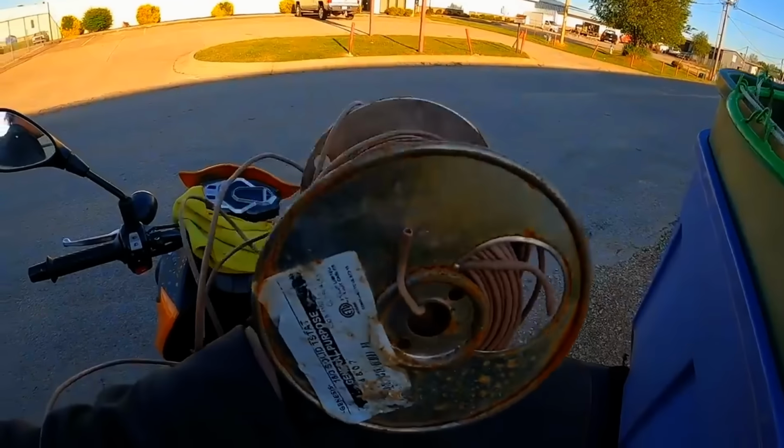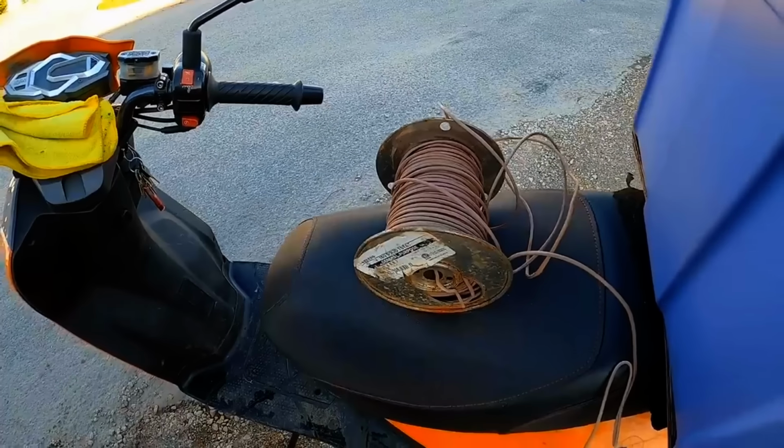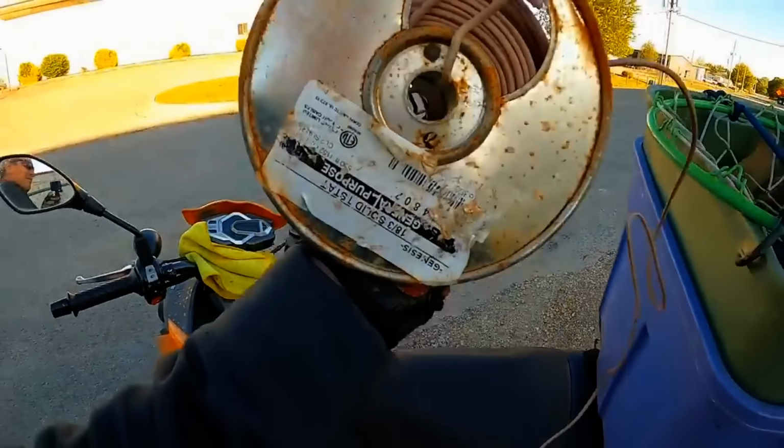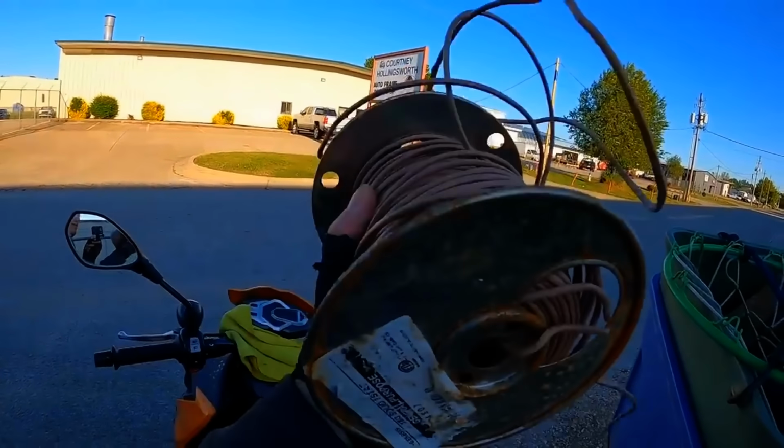Some scrap yards will be nice and you can just give it to them just like that and they'll dock you like a pound or so. But if you want to get the most bang for your buck, take all that wire off of there. It's not too hard. It takes a little time.